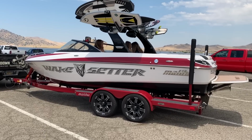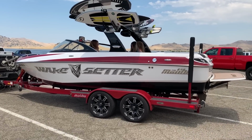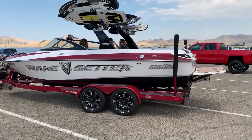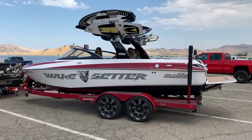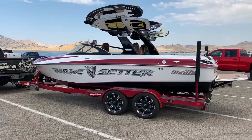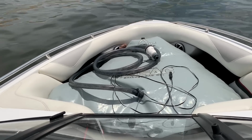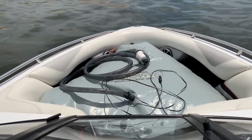$56,000 for this boat versus a G23 at $120,000, okay? So let's get them on the water. Let's see what they can do now that we know the price spread, right, on that stuff. So let's get them in the water and let's see if that difference in price is worth it. Okay, we got all the sacks on. So this is one more thing you're gonna have to add on to an older boat, right? If you saw the G23, we didn't have to add this stuff into the bow. This one we do.